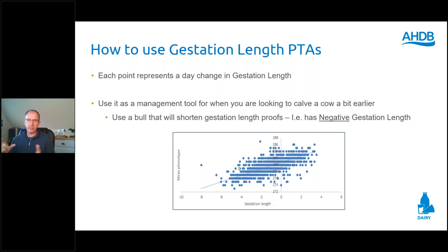Roughly the range of the very best and the very worst is about 14, 15 days calving in gestation length difference. So it is significant. And therefore, just being aware of the choice you're making when it's of interest to you is important. When it then comes to finding bulls that will shorten gestation length, look for the lowest number possible. So in that case, negative gestation length figures are really what you're after.